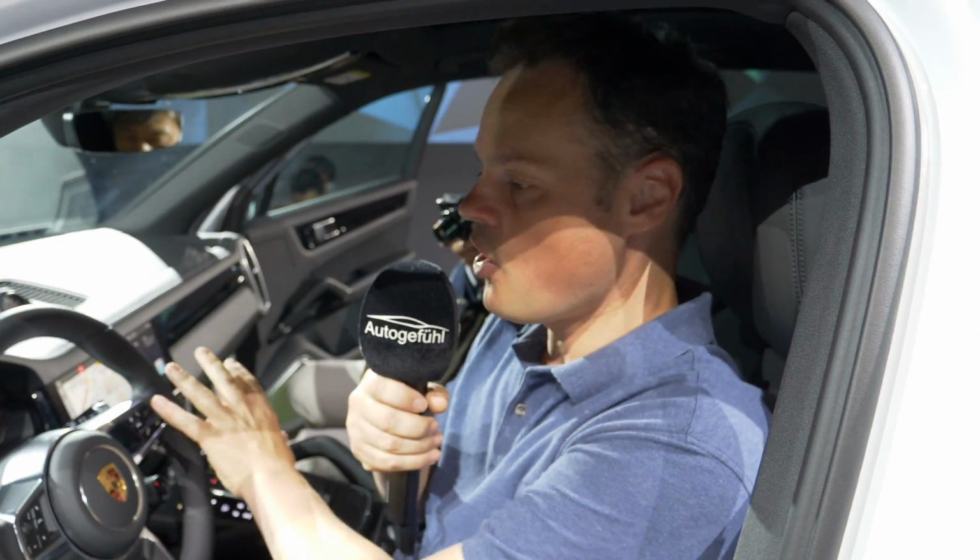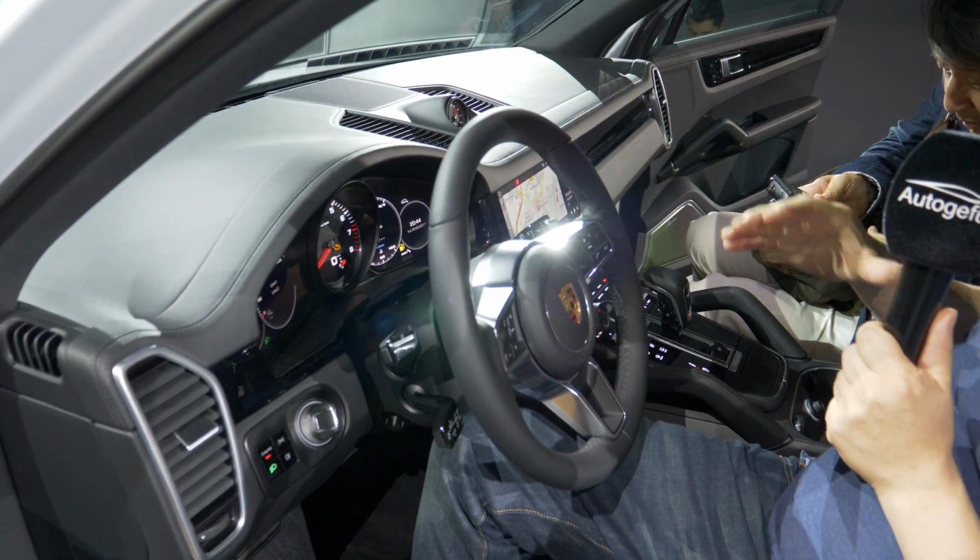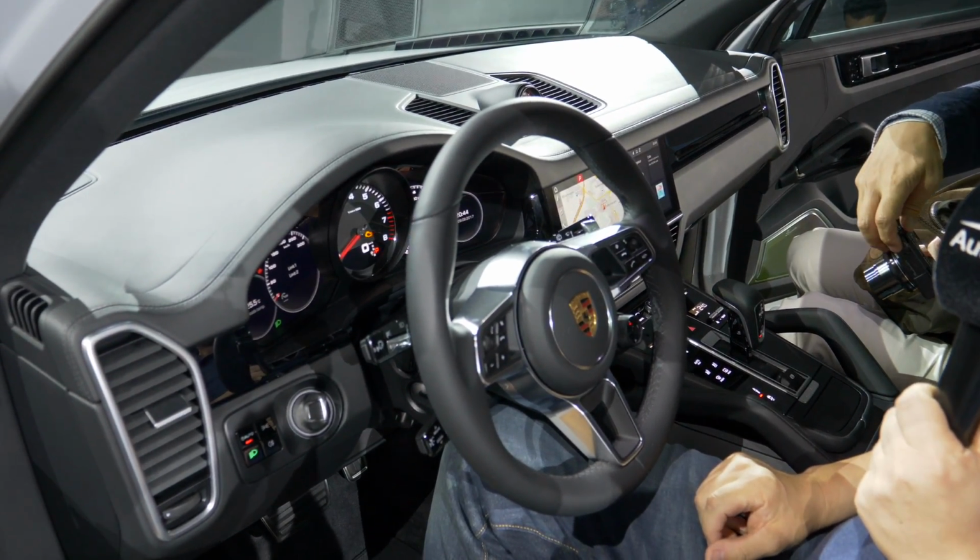Well, the Porsche designers have made a big deal of telling us that they want to make sure that the modern is mixed with the traditional. And of course, the place where you really feel that most is in the cockpit design. They wanted to get a balance between digital and analog. And visually, at first glance, they've done a nice job.